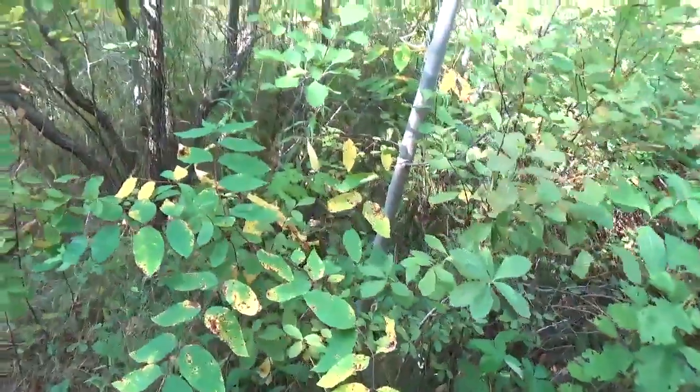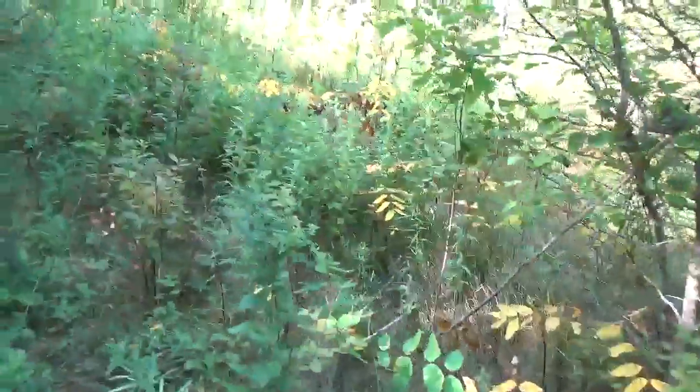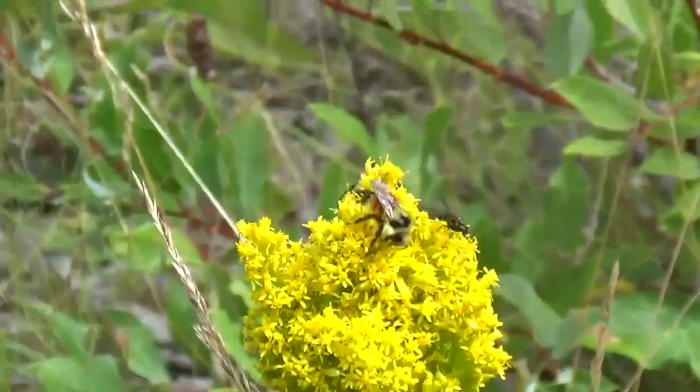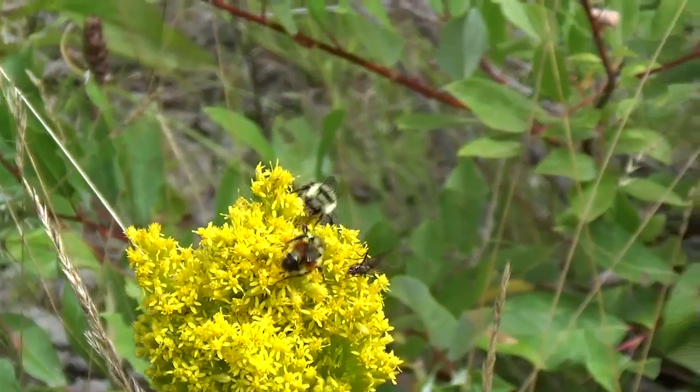Just heading out for a morning hike out towards the lake. See, the leaves are starting to turn. We haven't had any frost yet, but the nights have been getting cooler. Couple of bumblebees loading up on pollen.